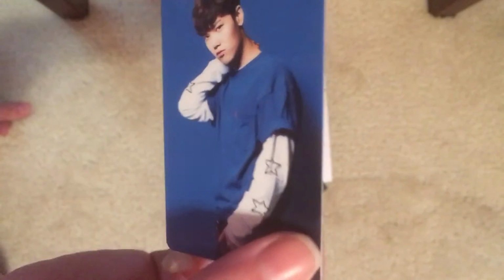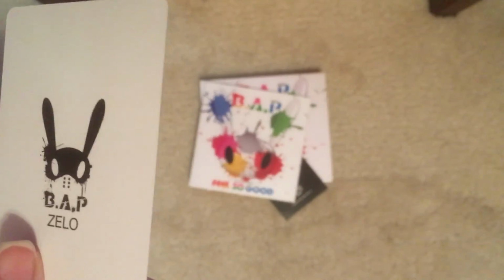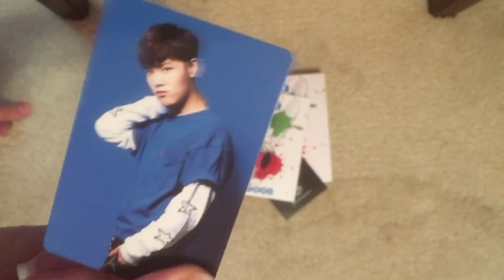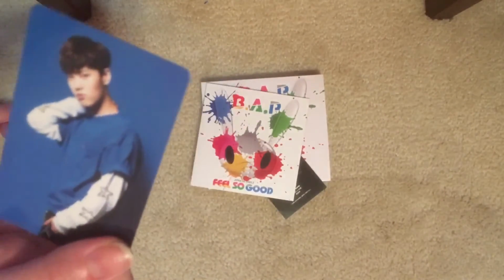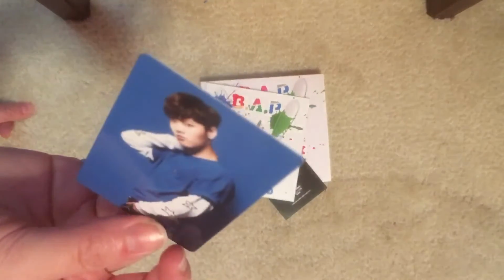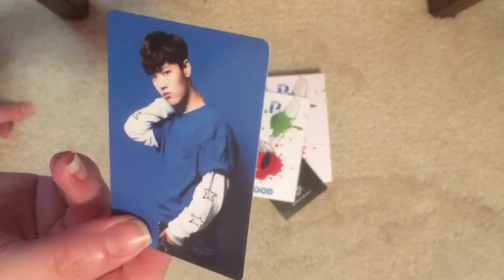Yay! So good. That means I don't have to trade for him this time. That's awesome. Because, of course, I still haven't gotten all of his Carnival photo cards, so I'm still trying to complete that collection. So I really was not looking forward to having to try to do another trade for him again. So, yay, I'm very happy that I got his.